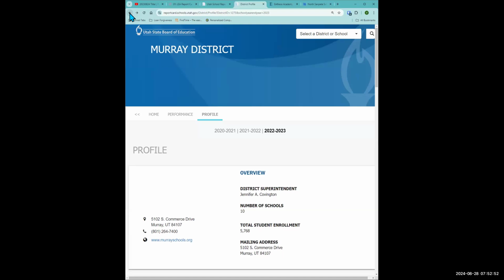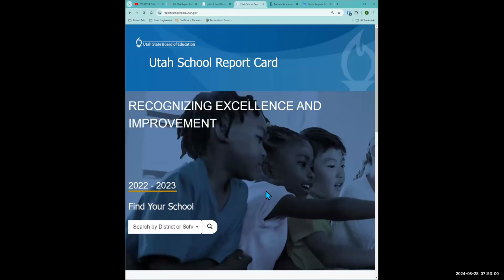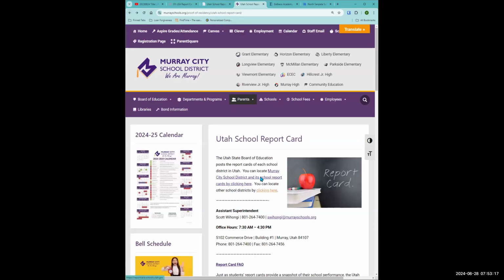Now, Murray adds some additional information. You can locate other school districts by clicking here. So just in case you wanted to see how our district compared to other districts, you can search on your own. Now, I don't want this link to be the only link. I don't want parents to have to actually search for your LEA. So Murray kind of went above and beyond by adding that link, but this first one is the one that shows me that they're in compliance.